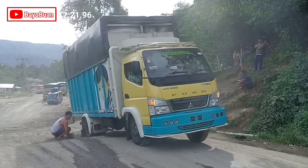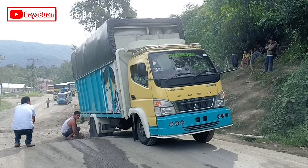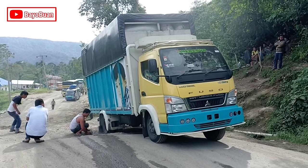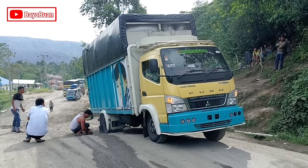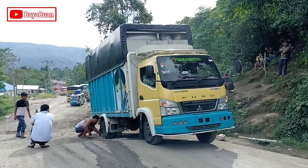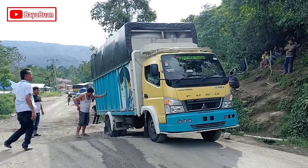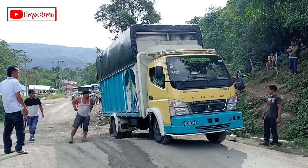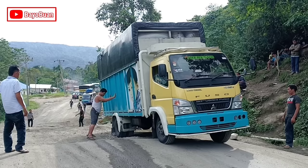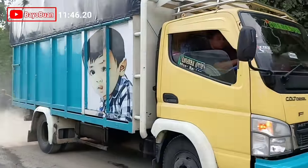How could this truck not be damaged more easily? Because it always carries excessive load. They are still trying to take the right position, friends. Okay, it worked.